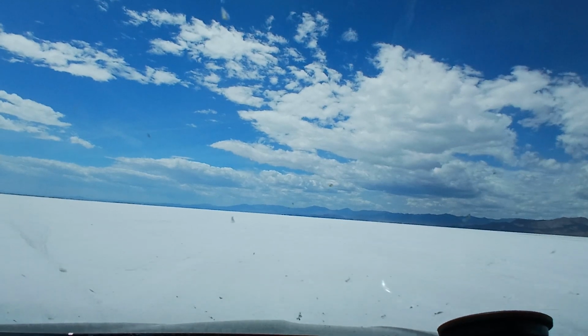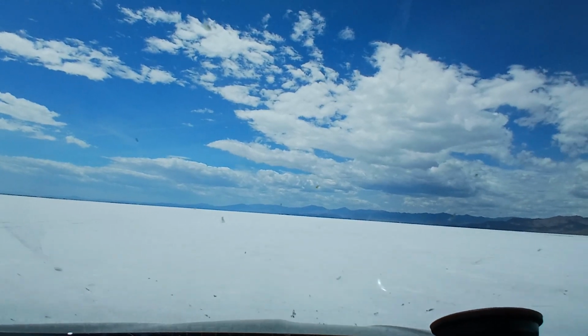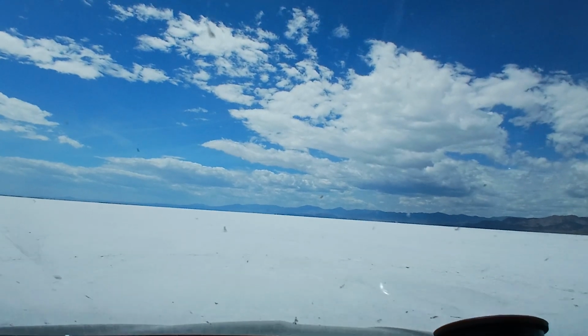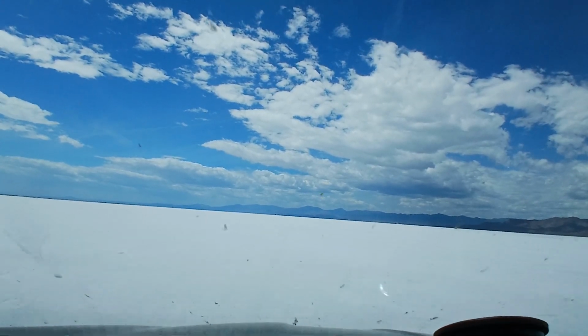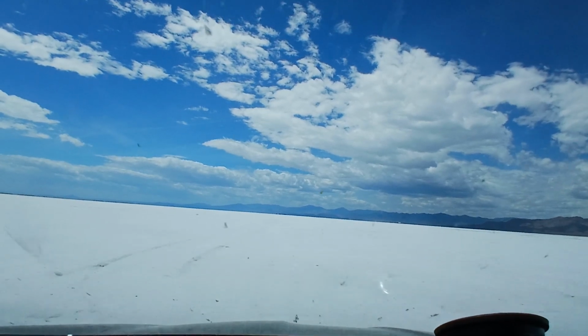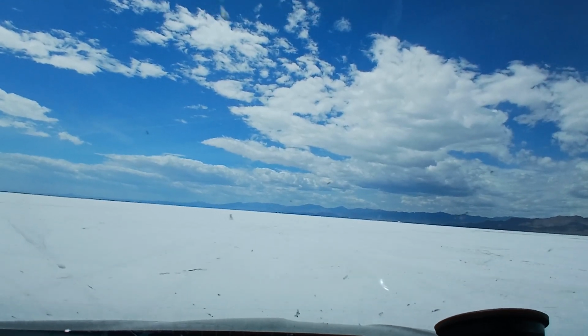Actually, the surface was excellent. There's only that one rough patch and one wet patch. We had to avoid the wet patch. Fortunately, it was before we got up to top speed, because that would have upset the run.